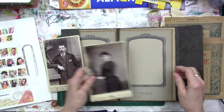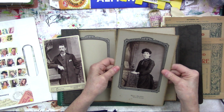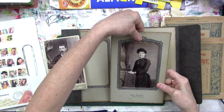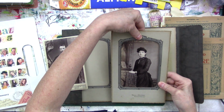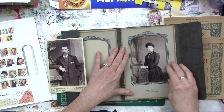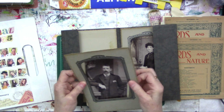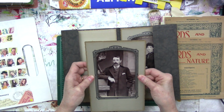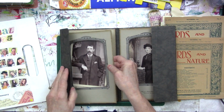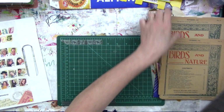And they fit just barely, like that little edge might show a little bit. I'm going to have to get them in there just exactly right, but I think they'll work. This looks really antique-y to me. And then I may use some of my other stuff to, you know, put something here.